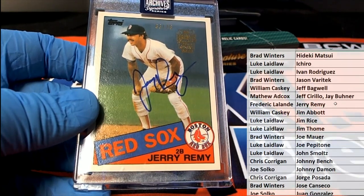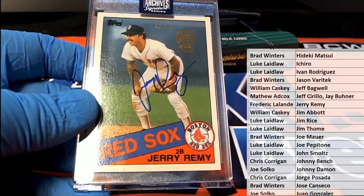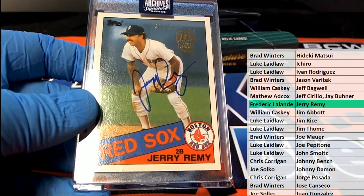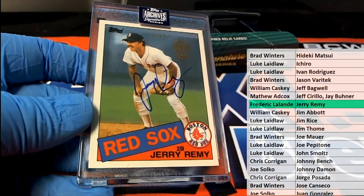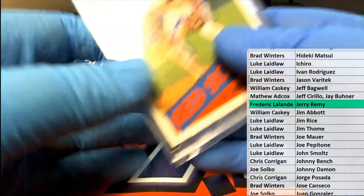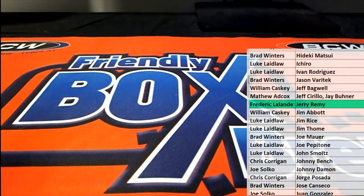Let's see. That is Frederick L. All right, man. Frederick L, that's coming to you. Jerry Remy. Remy, yeah. Remy, Remy. Nice. That one's coming out to you, sir.